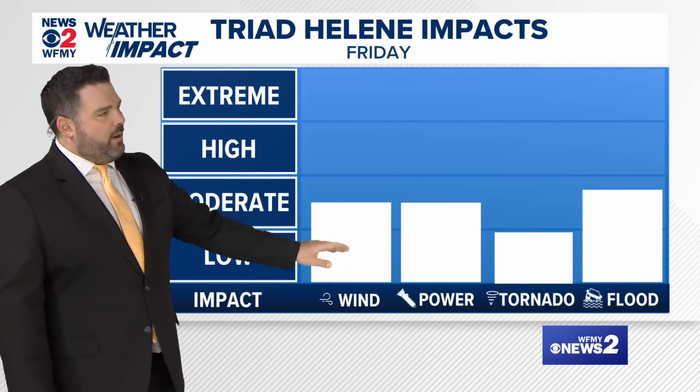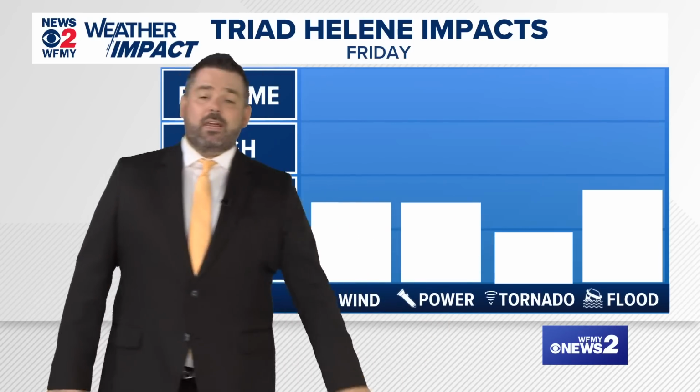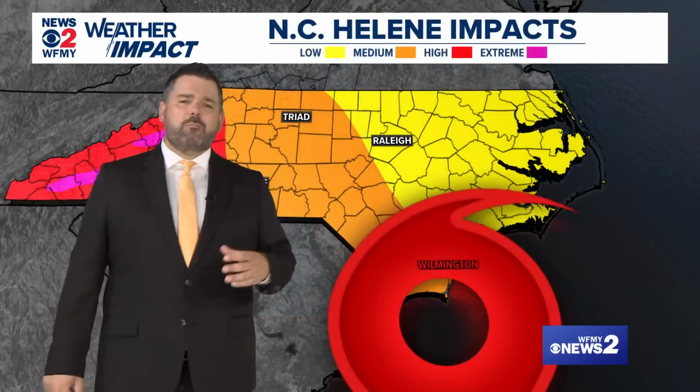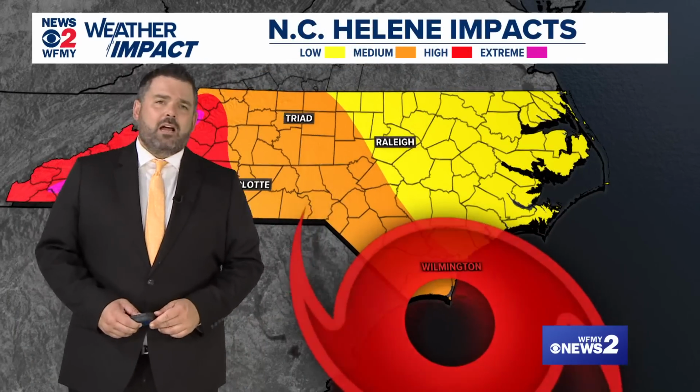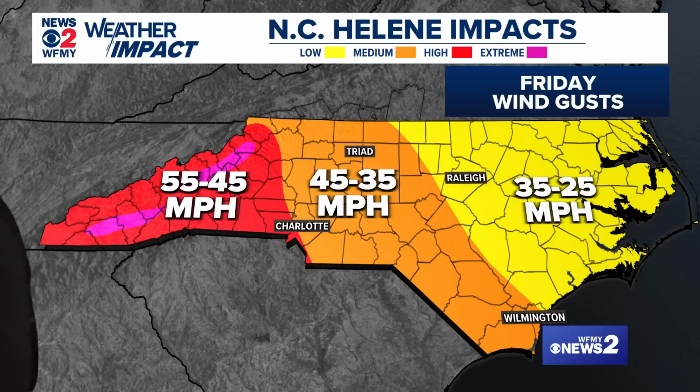All told, what are we expecting in the Triad area here in the Piedmont of North Carolina? Some impacts from gusty winds, of course, a threat of some power outages, a threat of a couple tornadoes, and certainly a threat of some flash flooding. That Friday morning commute really could be a tough one for a lot of folks trying to get off to work. It might be a good idea to avoid it if you have the luxury to do that.